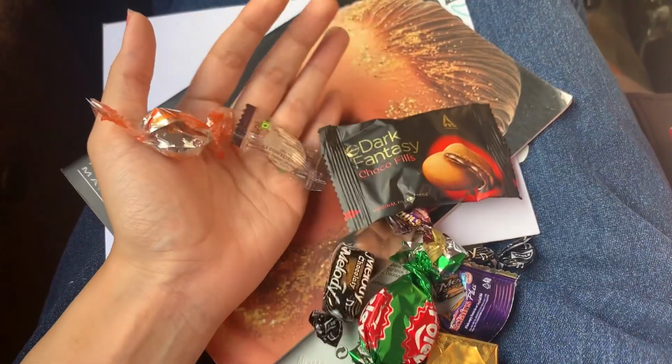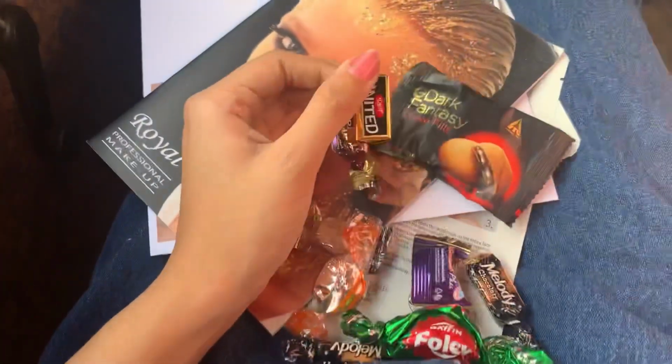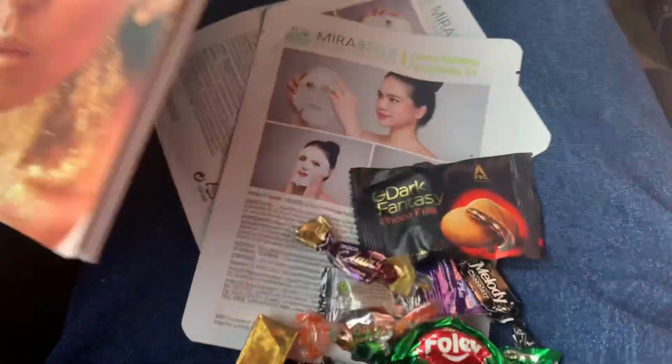So yeah, this is it, and we got some chocolates which I'll show you. Literally so many chocolates, we ate half of them, I had eaten half of them myself. So yeah, these are basically cards and everything, and we got this pen too.